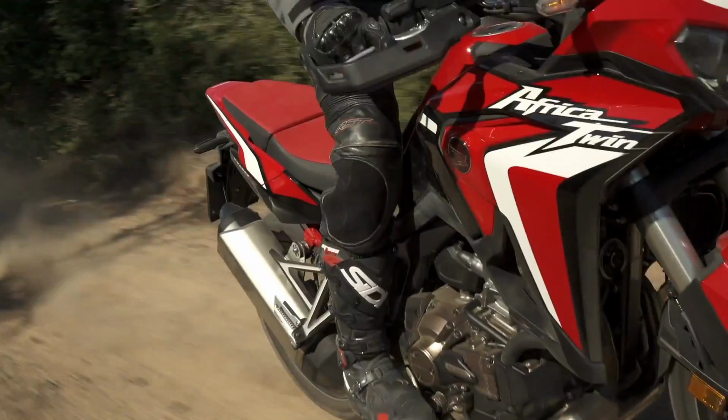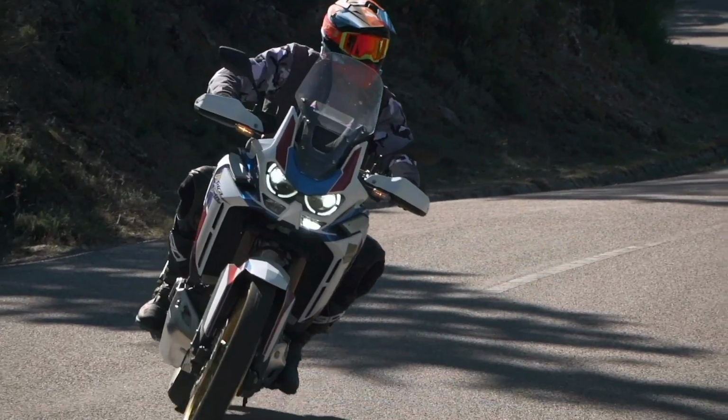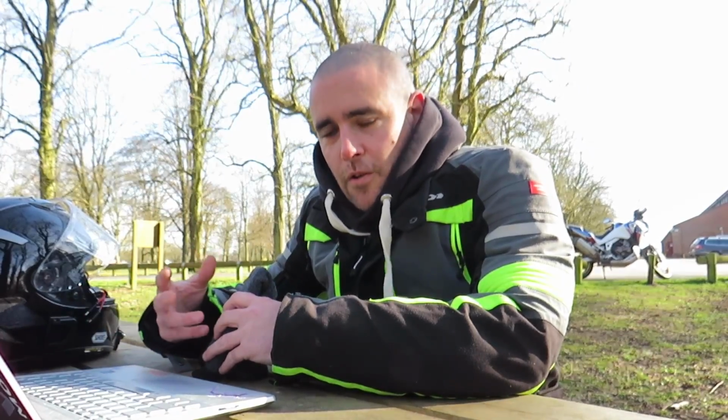Also, the Africa Twin manual engine for this year, so not the DCT version that I'm riding, the manual version, has shed 2.5 kilos over the old bike, so the engine's actually got quite a lot lighter. So there's a lot of internal work that's gone on to help that happen. If you look at the DCT, that as well has shrunk, and it's lost 2.2 kilos in weight.